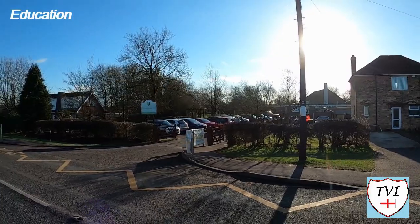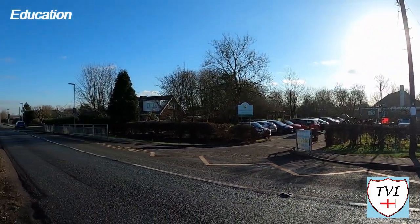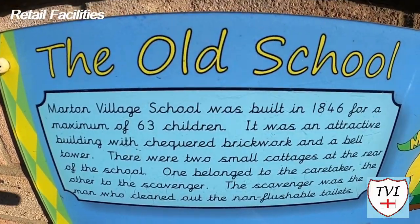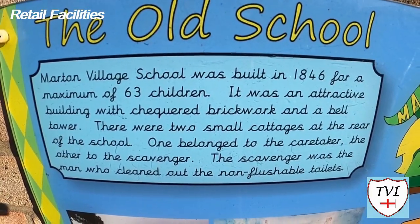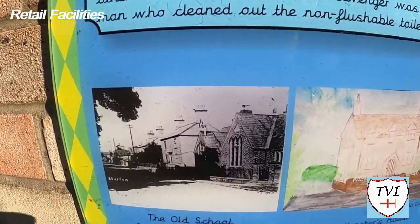The village has a primary school located in the uphill area of the village. That would be the Marton Academy. And Marton does have a shop, but it's only open in the mornings according to one local I met here. It stands on the site of the old school, which originally catered for 63 children.